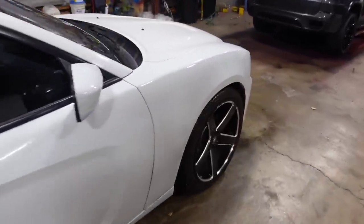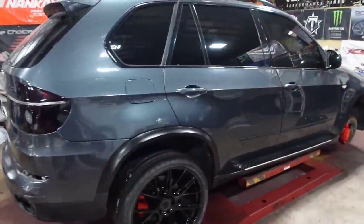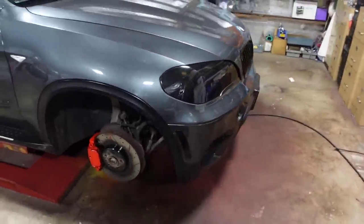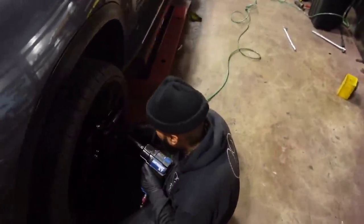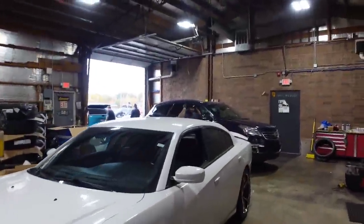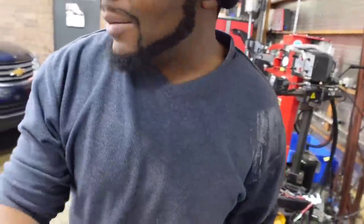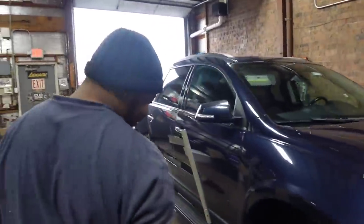Charger. Ben's truck. Tony Balance over here tearing some stuff up. What up, my boy? What's going on, my boy? Chilling. Putting the black diamonds on here. Got my boy BJ over there. He ready for the snow so he can make a snowman. Look like you done lost some weight there, boy. Yeah, man, I'm trying. Got the face trimmed up.